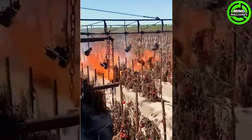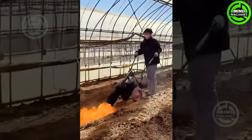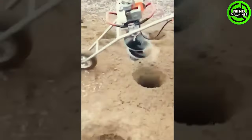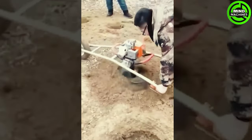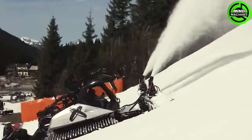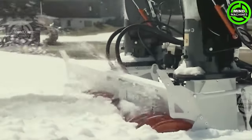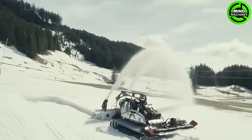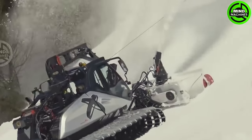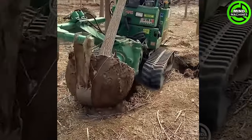See how this flame thrower clears fields effectively, burning away pests, weeds, and crop leftovers using a torch. By using this machine, farmers can dig holes to plant trees easier than before. With powerful capacity, this machine will help you spread the snow perfectly. It's as effortless as scooping gelato, giving me a sense of ease.